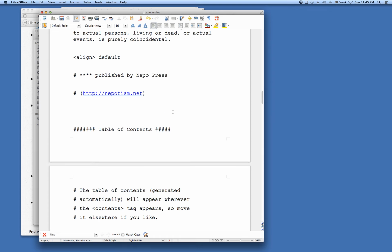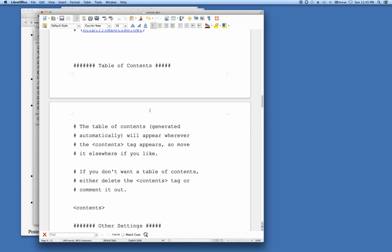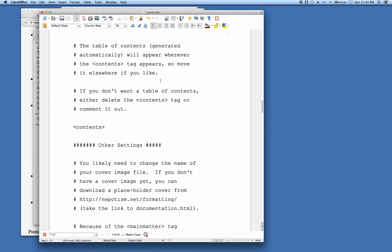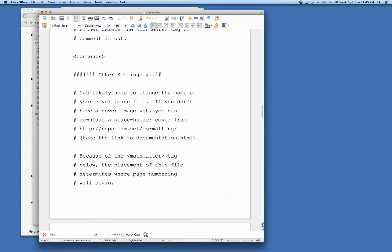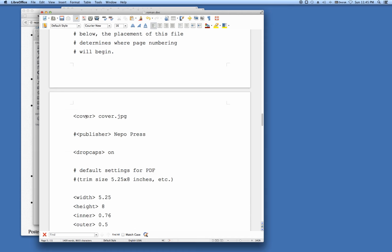Then the next thing is the table of contents. You don't have to create the table of contents. It'll be created for you automatically. It will go wherever this contents tag appears. Now, there's some other settings that you can use, and they're filled in automatically here for you. You have a cover tag where you get to specify the cover image. If you wanted to specify a publisher, you'd specify it here. You just uncomment that line by removing the pound sign.